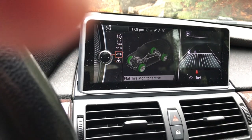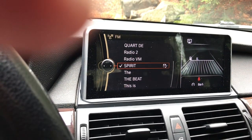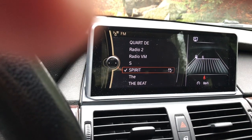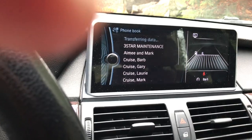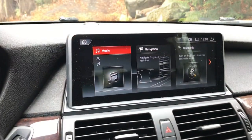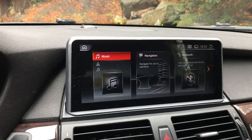Flat tire monitor, it all works. Radio, switch it back. What else? Telephone, of course. So the iDrive, it all works fine. And then you just touch the screen and it goes to the Android. Hold on, I'll turn that down. It goes to the Android.